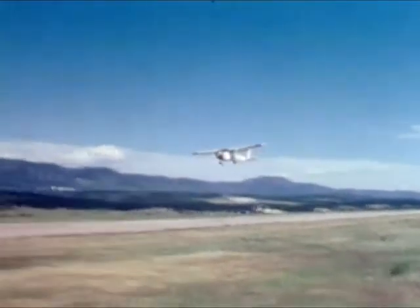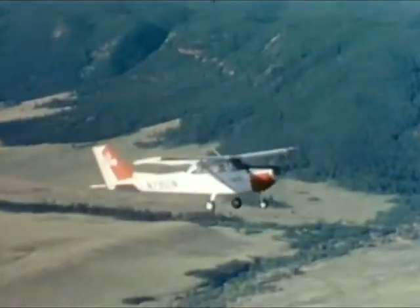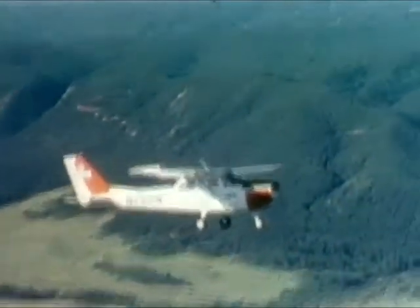Check behind for runway alignment occasionally. Make sure that your ground track is okay. Continue the climb at 95 miles an hour until you reach 7,000 feet, the crosswind turn altitude.